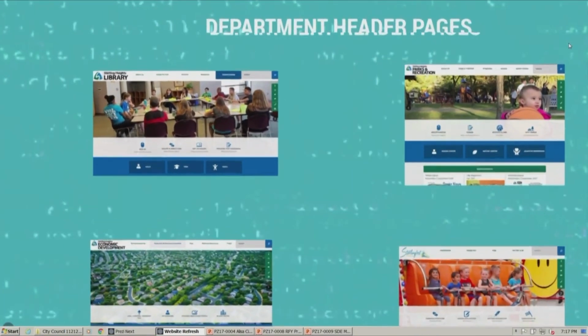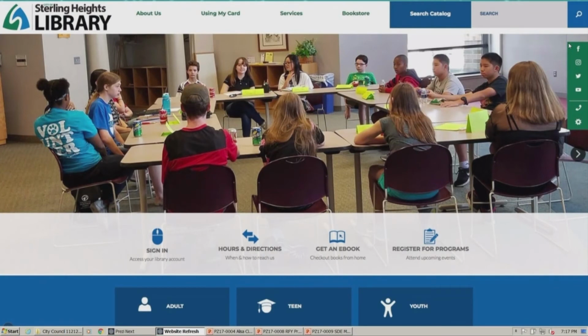As part of our package with Civic Plus, we also have 4 unique department header packages that give us unique designs for our biggest website presences. So I'll walk you through them, but you can see here, for example, on the library site, not only is the global navigation, meaning the top bar where it starts with About Us, using my card, etc. Those buttons are unique to each department page, as well as the buttons below, 2 rows. So we worked with each of the representatives from the departments, the department director, and then whoever oversees the website for them, to find out what they felt were the most important buttons to have on the front.